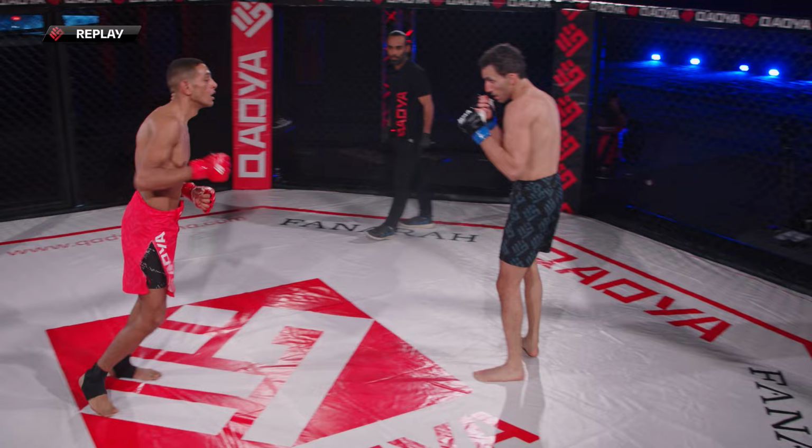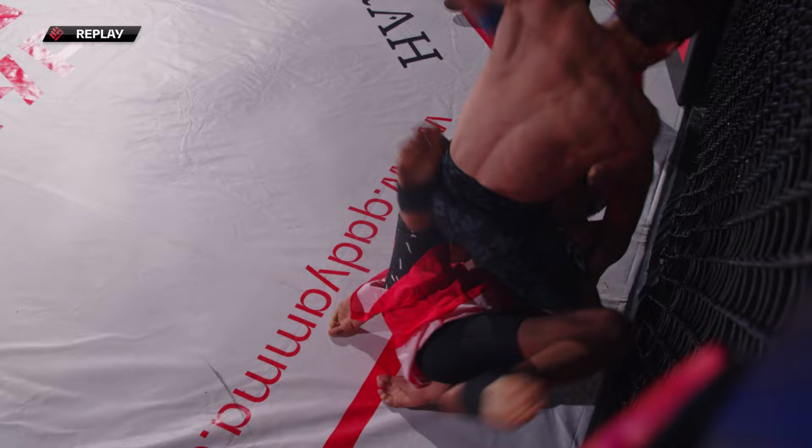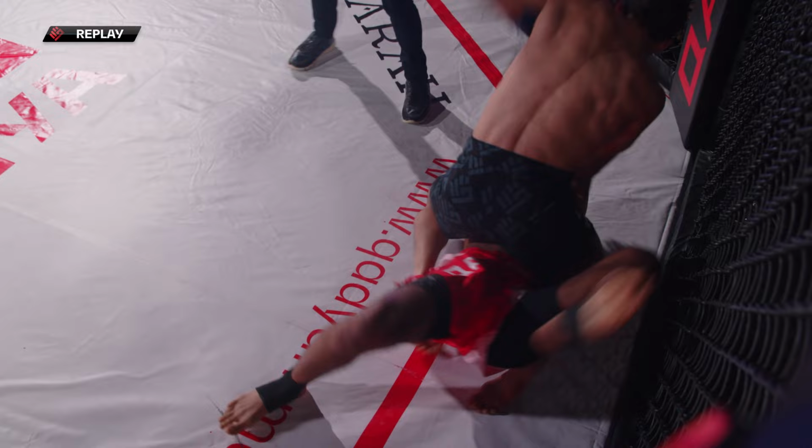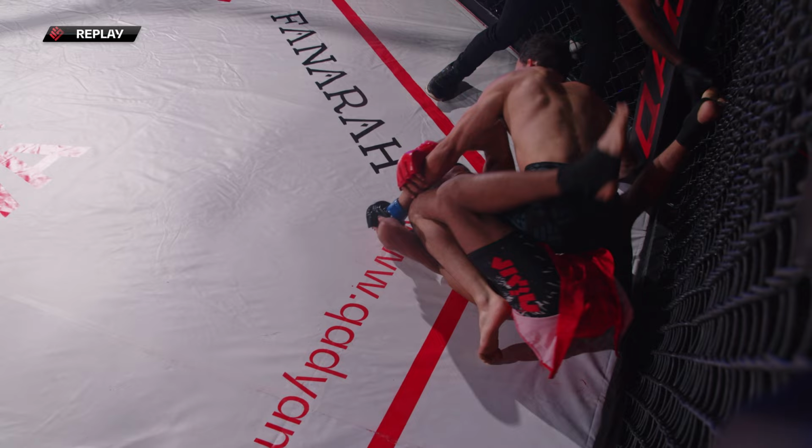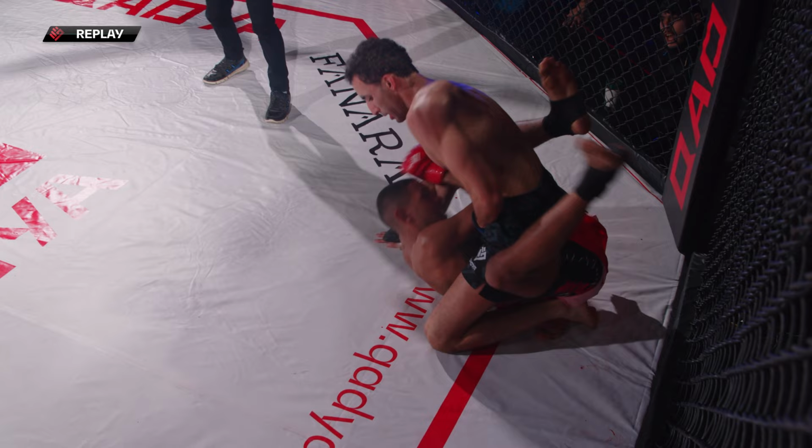Very nice fact pointed out by Coach Sharaf, saying that the red corner is right beside the cage door, which is a disadvantage for the blue corner, because between the rounds, the corners have to go into the cage to give instructions to the fighter. So the red corner goes into the cage way faster than the blue corner. Coach Sharaf, the BJJ black belt from Team Cesaro Costa, pointing this out. One of the top BJJ coaches in Egypt.